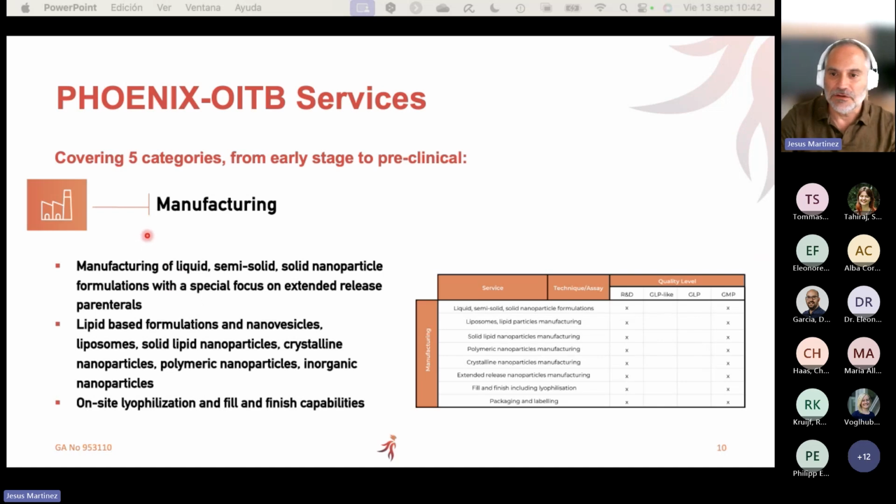In the fourth category, that probably is the most unique that we have in our OITB, because in fact our OITB was focused mainly on the scaling up and manufacturing, and this is one of the most challenging steps in the nanopharmaceutical development. The scaling up and the reproducibility of the production process of nanomedicine is tricky and is very difficult to reach. And this is very important to be able to achieve the industrial manufacturing stage of nanomedicine.